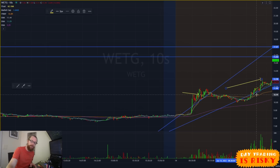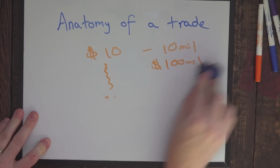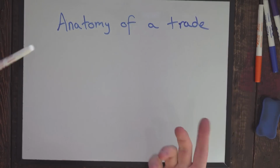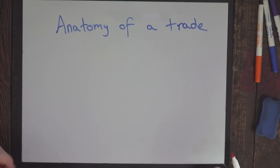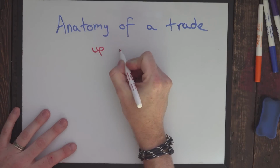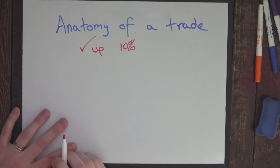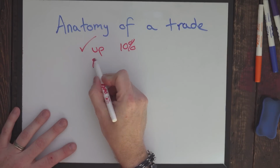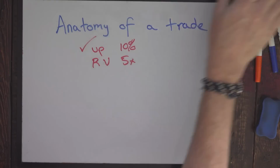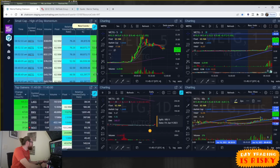Now, for those that aren't familiar, there's a couple different criteria that I look at to consider taking a trade. The reverse split isn't a criteria for trading. It's nice to have it, but I look for a couple things. Number one, I look for a stock to be up at least 10%. Now, there's no question that this checked the box. I look for a stock to have relative volume 5 times or higher. So now let's just double check this. When the stock first popped up, it might not have quite met that criteria.